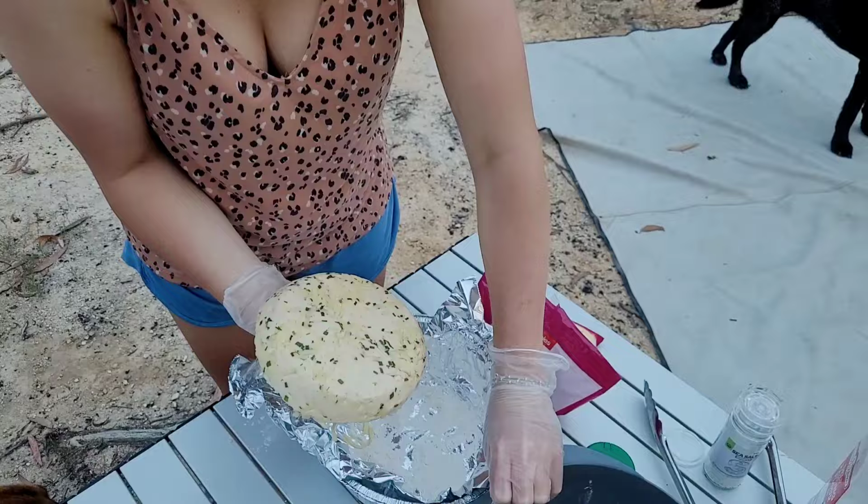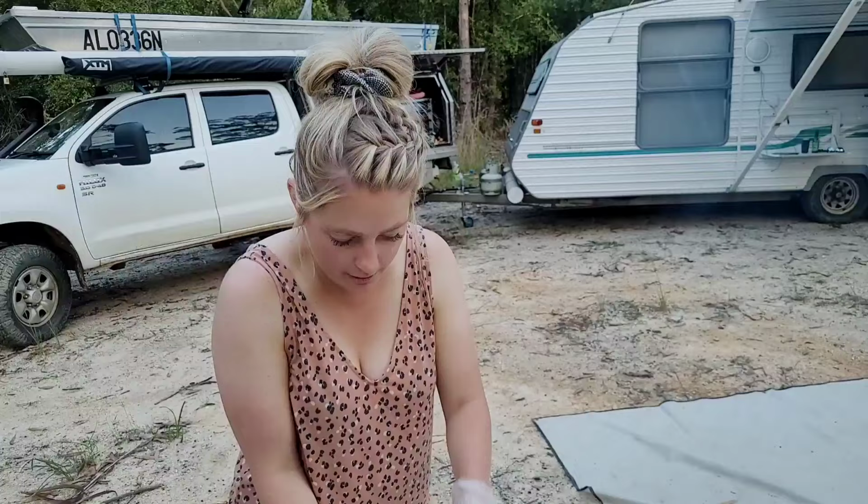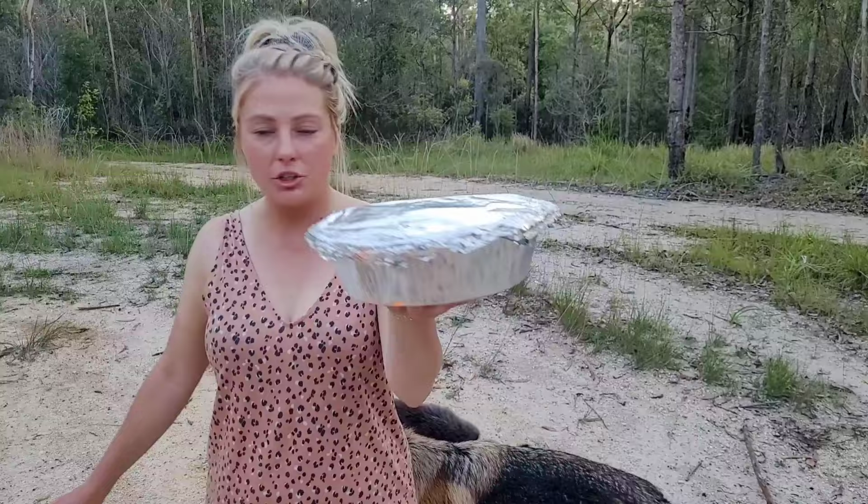And then sit him in. And we're going to get him on the coals, and I'll wrap up some foil over the top so it's kind of like an oven while we're using the other one for our soup. So all I've done is just wrapped a lid over the top of it really, really tightly so the heat stays in and the coals won't get in from on the top.